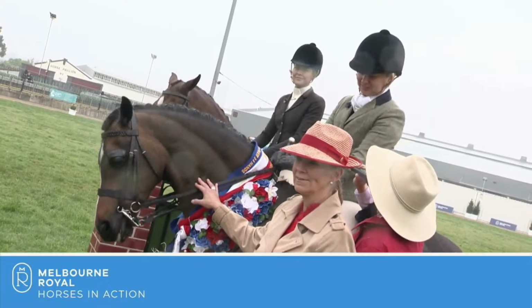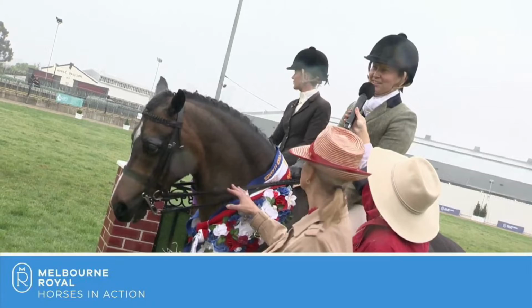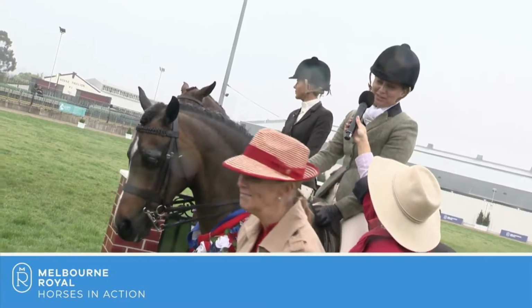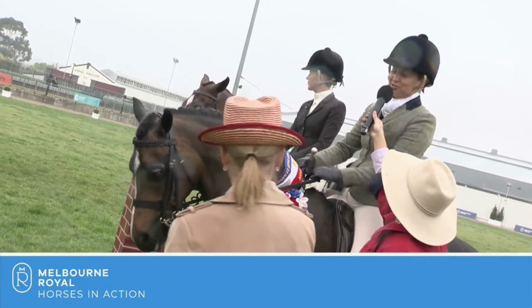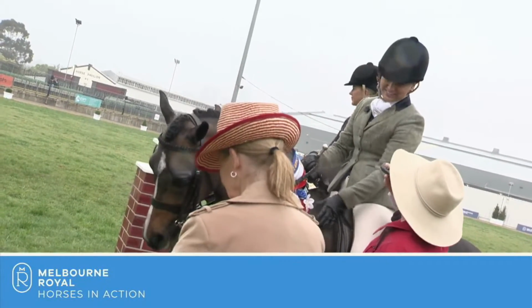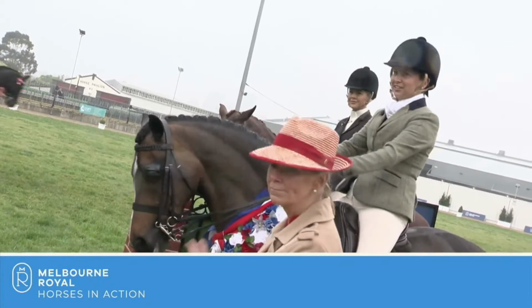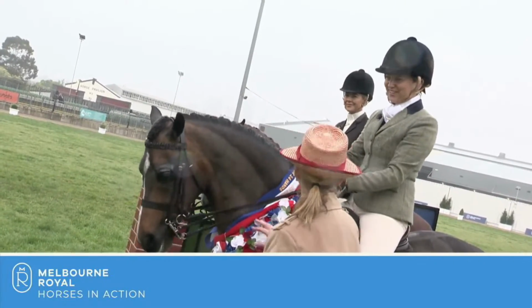For the people in the crowd that don't know the story of this pony, take us on a bit of a journey. Oh, he's had a ripper couple of years. He's been winner at nationals. This is actually his first Royal Champion, so it's very special. Excited to be here with you for it. Congratulations, Taylor Arnott, and this beautiful champion show hunter pony.